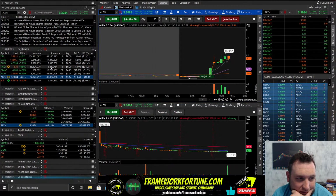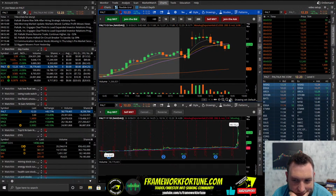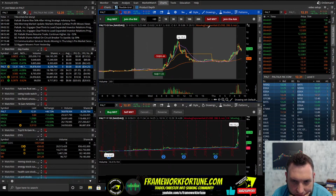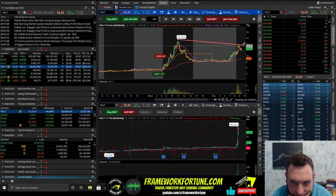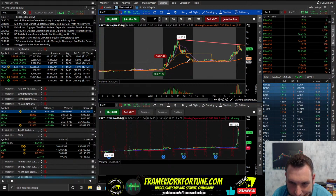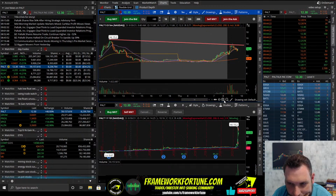I would not count on PLAT going 20. That's a bit of a stretch, and here's why. Because it's got to break this downtrend that's going on here, and it's currently not testing the downtrend, so it needs to come back up. You basically have this consolidation going on that made this bottom at about $8. If you bought way up here at the top, sketchy position.